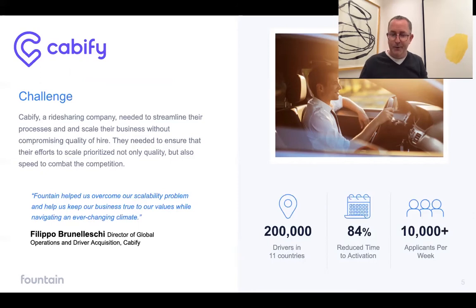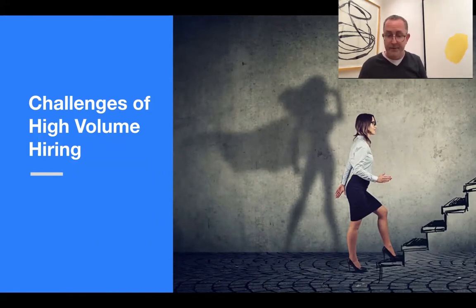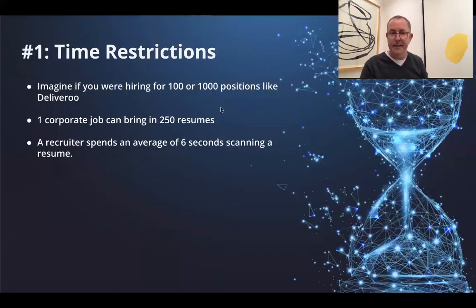Typically these are really small teams tasked with processing thousands and thousands of applications. That's what Fountain really does. Some challenges are really present across our customers. We work with hundreds of customers across 77 countries, in almost every country in Europe. What are the challenges that they're seeing specifically?